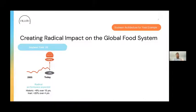I'm not sure what people's backgrounds are here, but if you are not in the agricultural sphere, the yield per acre of different crops has been improving, and this is why we still have enough food, although our global population has tripled over the last 45, 50 years. It's not that more land mass is being used for agriculture, it's that yields have been increasing significantly. However, the rate at which they're increasing has been plateauing over the last couple of years.